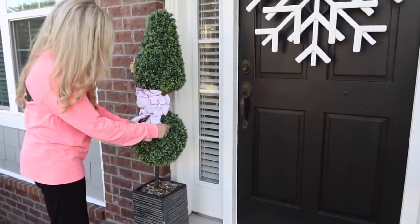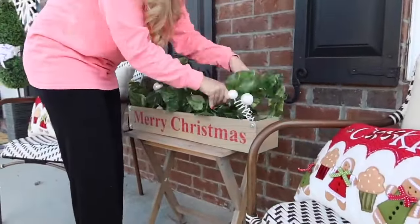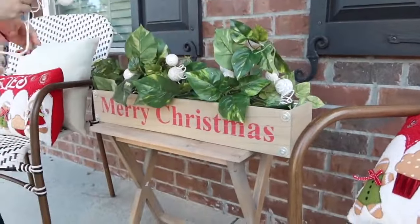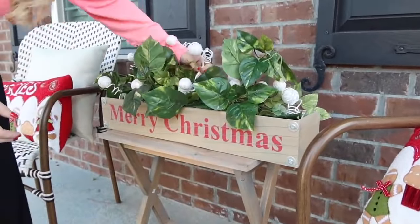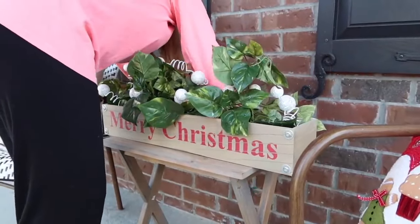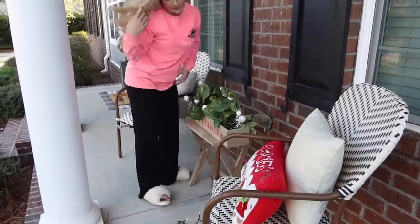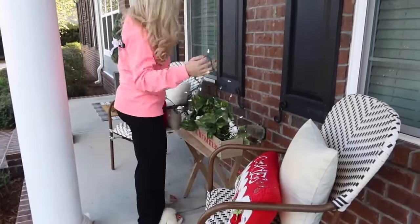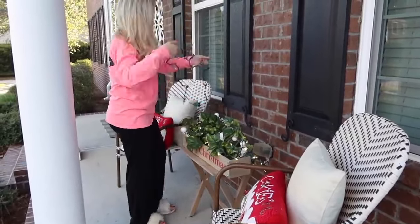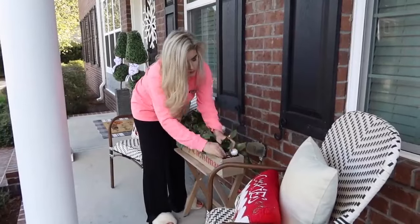I love them. But now I'm gonna add this little box over here. It says Merry Christmas, and I'm putting some greenery in there, some of these really fun white and glittery picks, and adding some lights so over here in this area at night it sparkles too, because we are gonna add some lights to our yard, so our bushes are going to be all lit up and everything. But over here I just wanted a little bit of sparkle too, so I thought it'd be fun to add these lights into that little box.